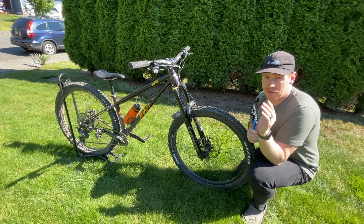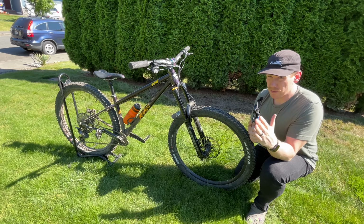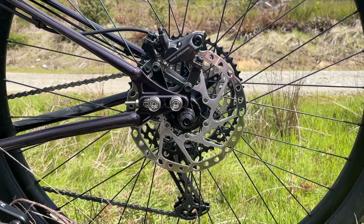And the coolest part about this is I bought this as a complete build because this is the first, I kid you not, first complete build of any bike that's somewhat affordable that you wouldn't have to change a single thing on, and you can shred this thing so hard.